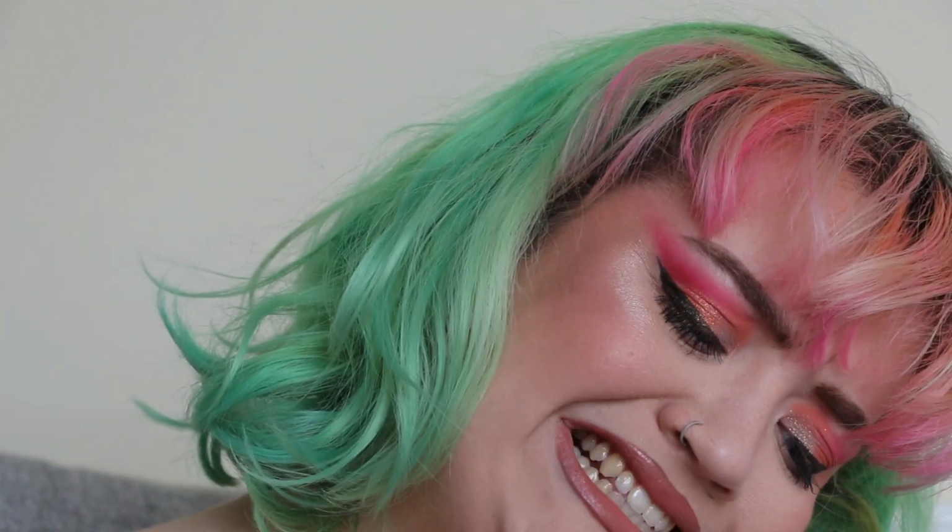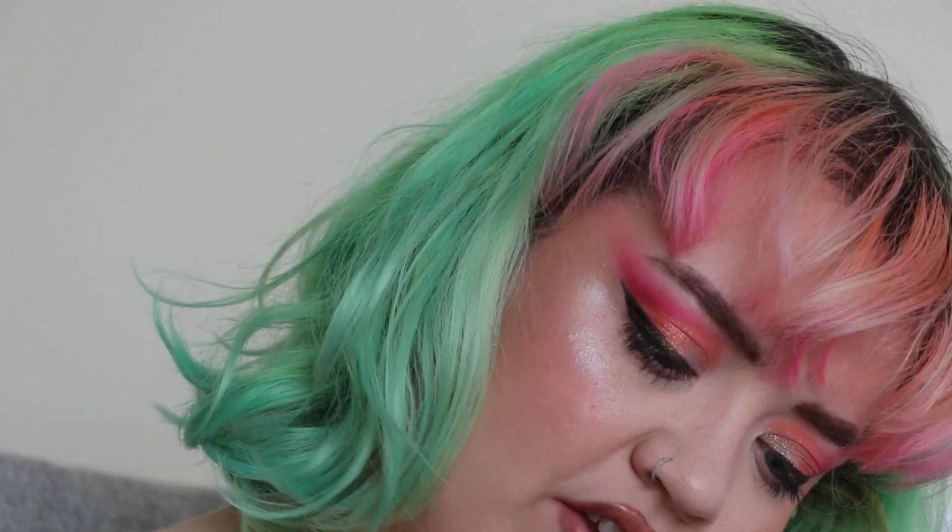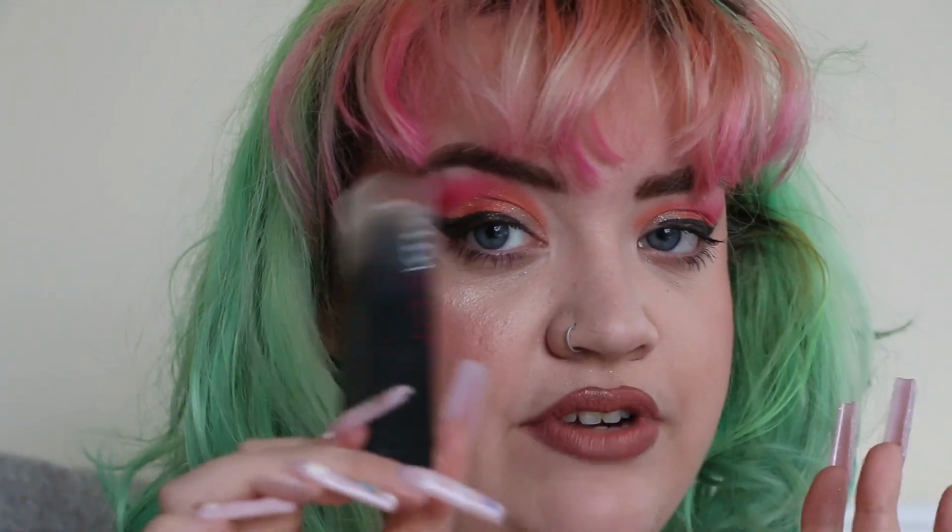It's the Faux Filter Skin Finish Stick. I don't think they actually do this anymore, but it's in Vanilla 120B.